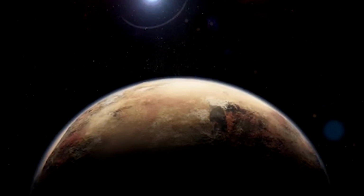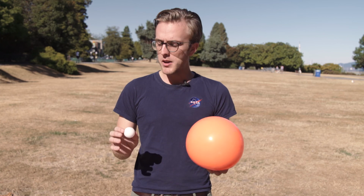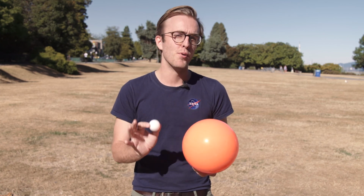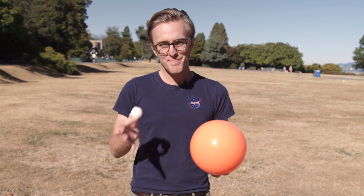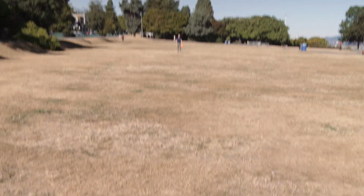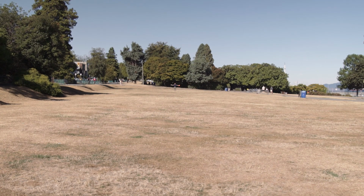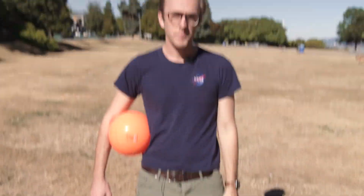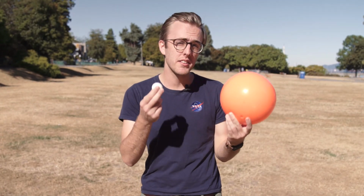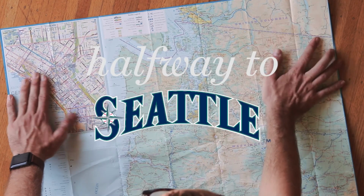So let's say that Earth is representative of this ball. On this scale, Pluto would be, well, roughly the size of this ping pong ball. So how far apart are these two celestial objects? 10 meters? 50 meters? 100 meters? Not even close. These two balls would be 80 kilometers apart. From where I live here in Vancouver, that's halfway to Seattle.